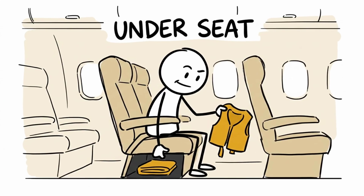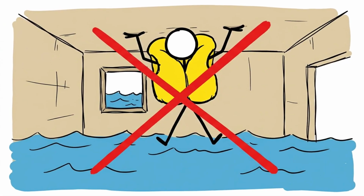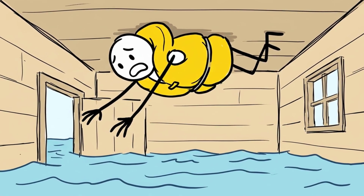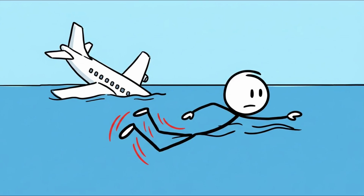First, you tighten that life vest under your seat before the plane hits the water, but you do not inflate it until you are outside. This is critical, because if you inflate it inside and the cabin fills with water, the vest will pin you to the ceiling, and you will drown, looking up at an exit you cannot reach.